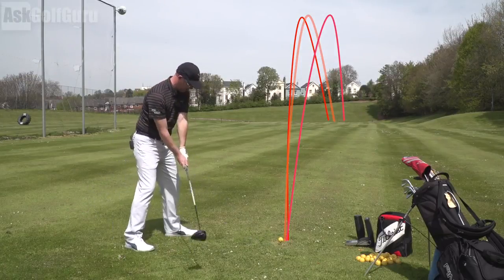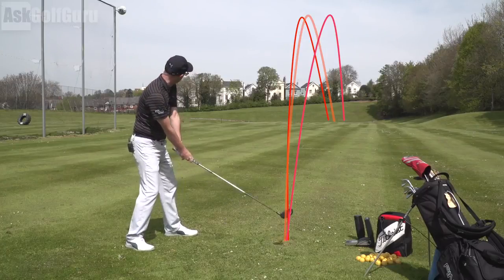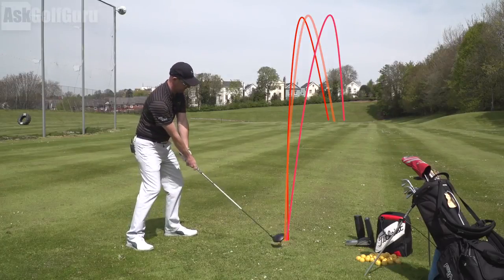Right, I'm going to draw this one. I'm fed up of doing those fades on the target. I want 20 more yards and I'm going to draw this.